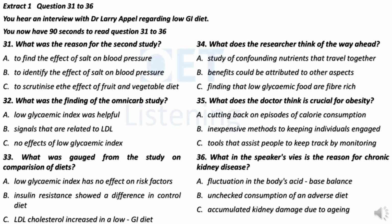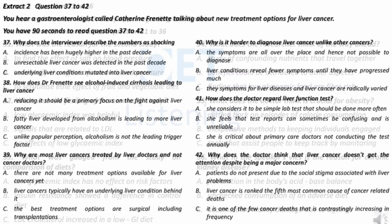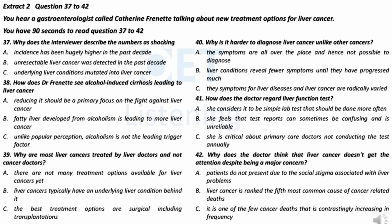Now look at extract 2. Extract 2, questions 37 to 42. You now have 90 seconds to read questions 37 to 42.